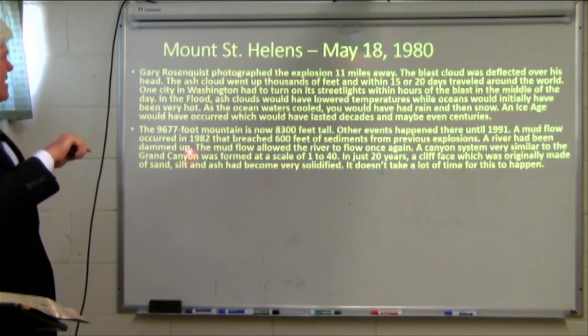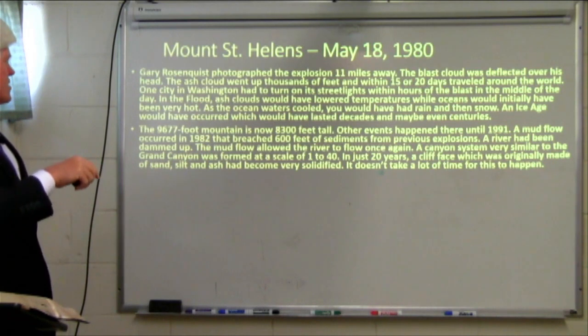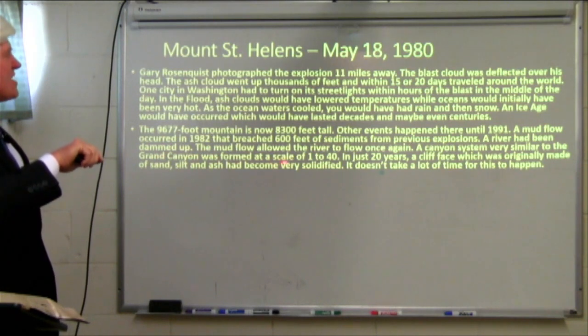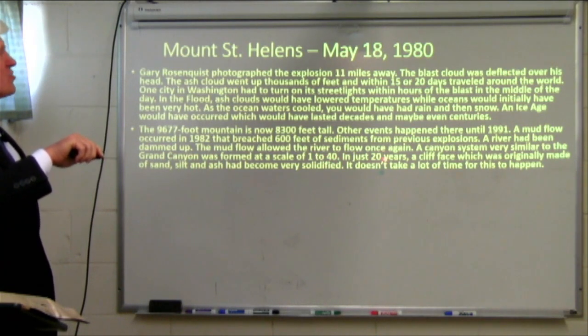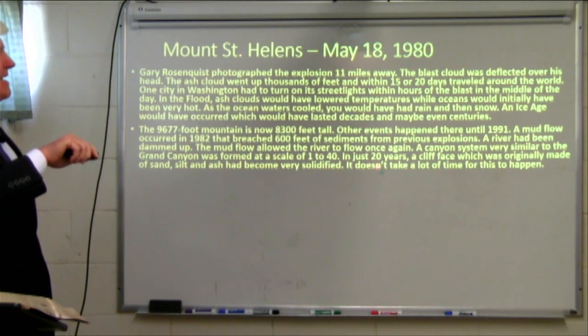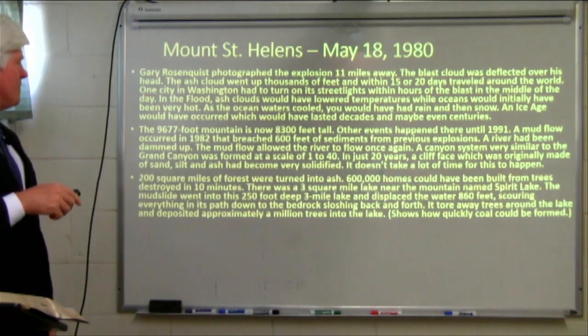A river had been dammed up by this formation. The mud flow allowed the river to flow once again. A canyon system very similar to the Grand Canyon was formed at a scale of 1 to 40. In just 20 years, a cliff face, which was originally made of sand, silt, and ash, had become very solidified. It doesn't take a lot of time for this to happen, as we see in this particular example.